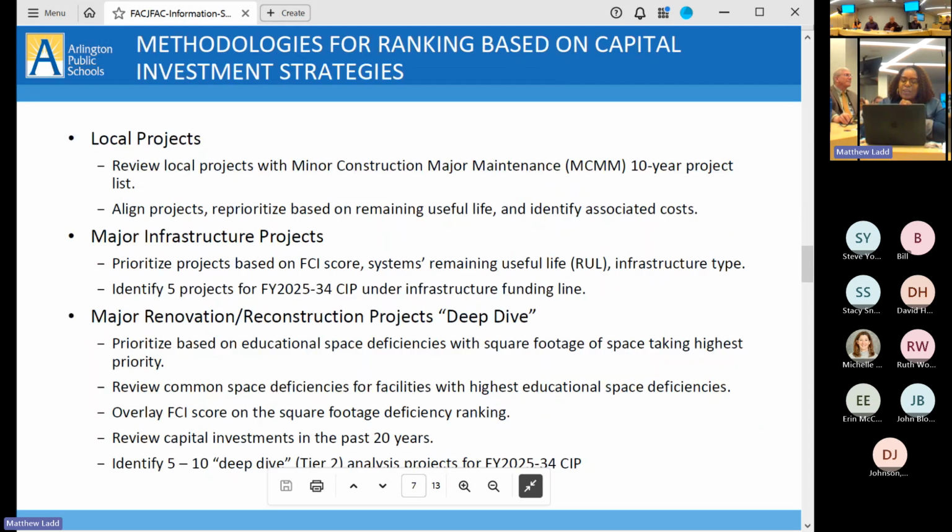And it also aligns our projects, helping us to reprioritize them based on their remaining useful life and identify their associated costs. So that's with local projects. When we look at our major infrastructure projects, the methodology around that is to prioritize our projects based on the FCI score, the system's remaining useful life, and the infrastructure type. Identifying, hopefully for our 2025-34 CIP work, 5 projects under this funding line.